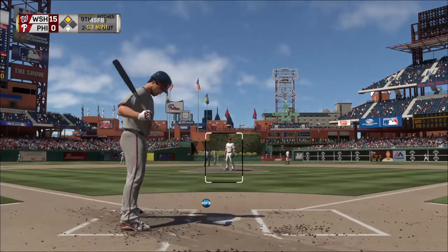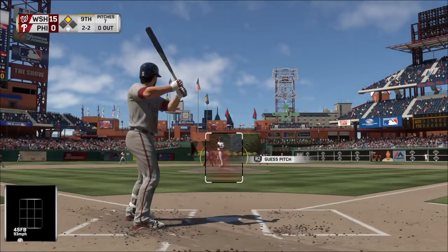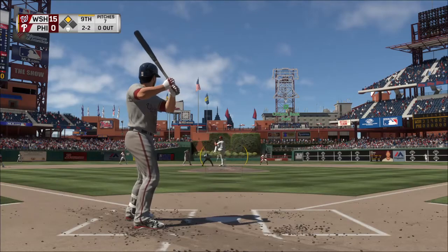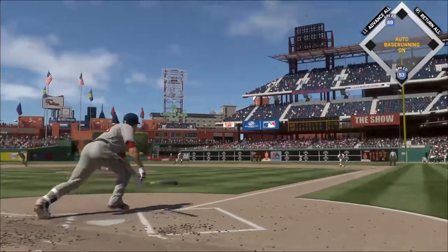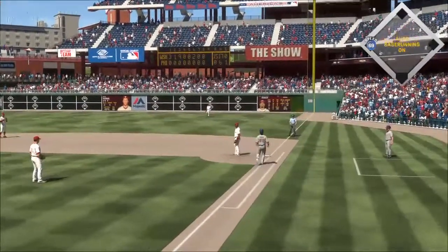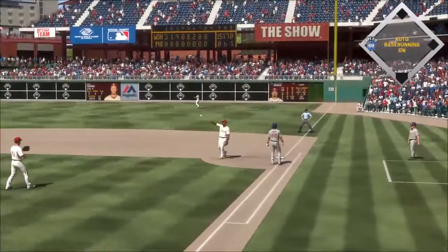Just a bit low. Tough call, but it's 2-2. Two and two count. Here it comes. A shot down the first baseline. And it's a productive first out as that runner's able to advance 90 feet up to third here.